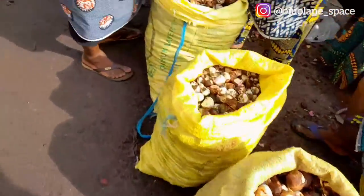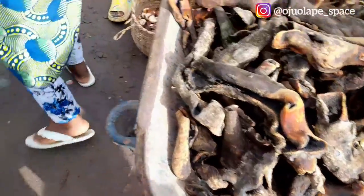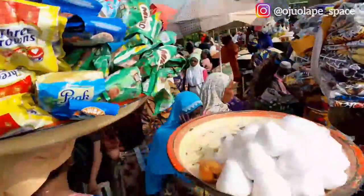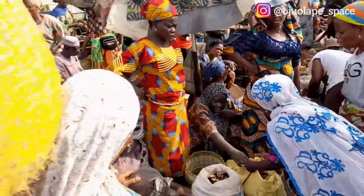They have the fresh one and they have the dried one. So if you're into cola business, then you can come to Apomu market. You're going to get more than enough, especially in the morning. So this is the business they do at Apomu market.